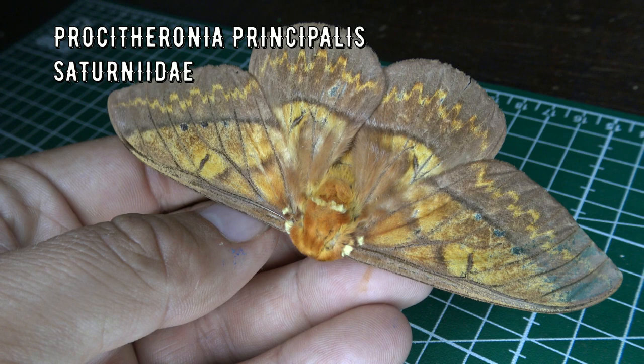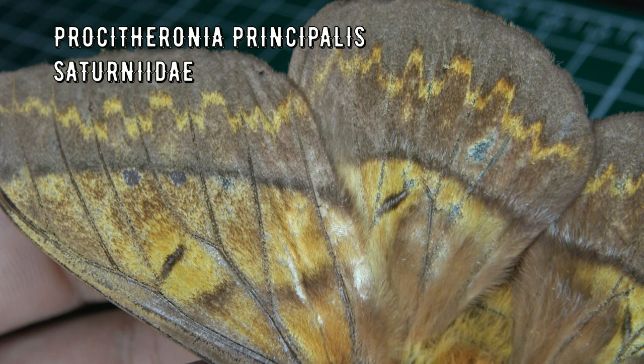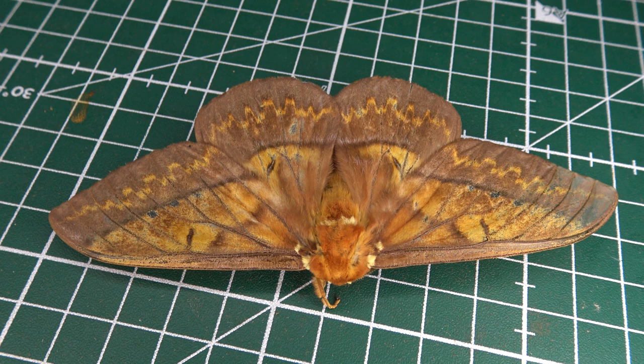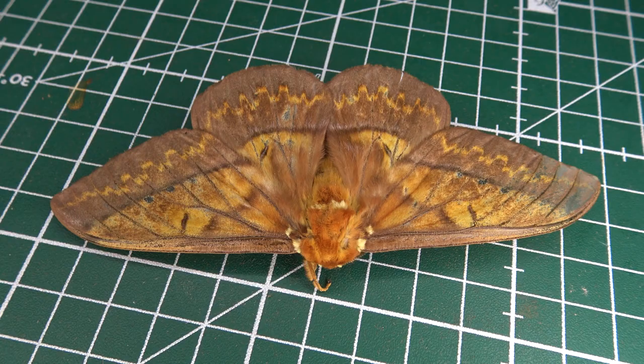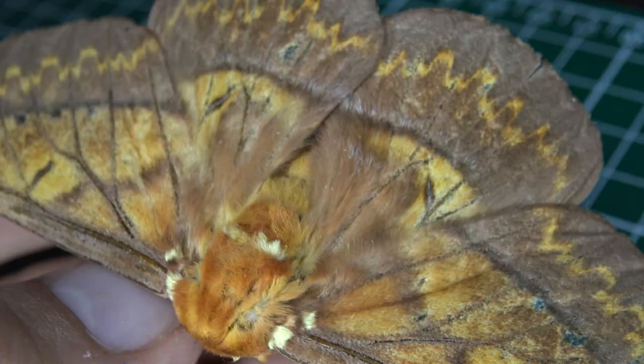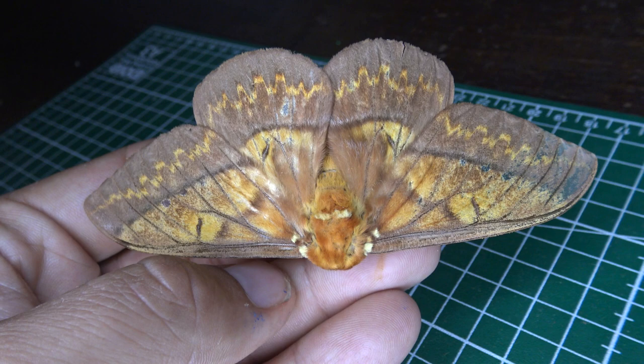It's our old friend Procyteronia principalis. Remember when we got it before in some previous videos? This species is exclusively found in southeastern Brazil. Here they fly in higher altitudes, in the mountains, and their caterpillars exclusively feed on croton in the wild, a plant from the spurge family. Males are common at the light in the mountains of Rio de Janeiro state. Females are a little bit more rare. This specimen is a male. It's one of those species that's endemic to this particular region.